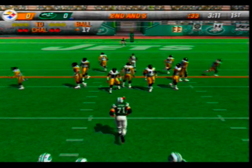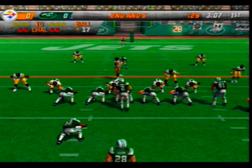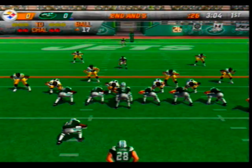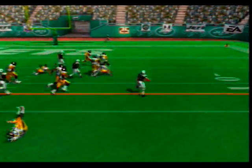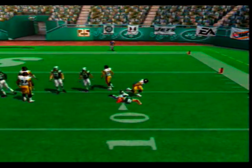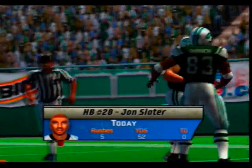Ball on the 17-yard line. The Steelers with a four-man front. A little misdirection. Slips the tackle. Bradford comes up to make the play at the 6. Slater pushing his way through the would-be tackler as he picks up solid yardage.